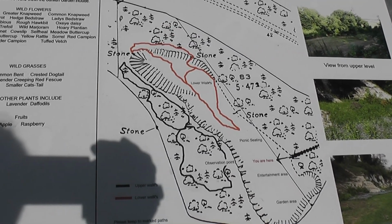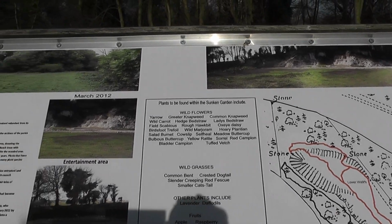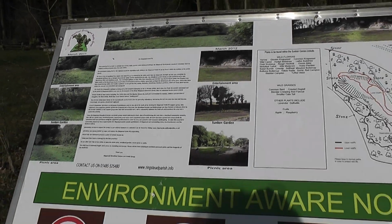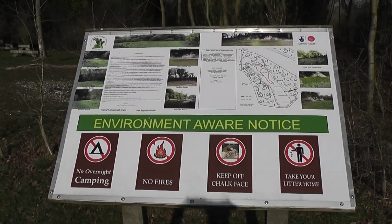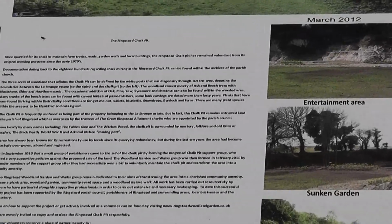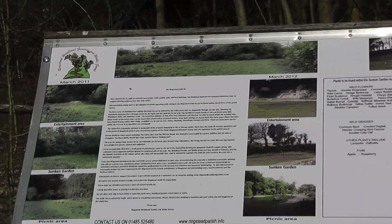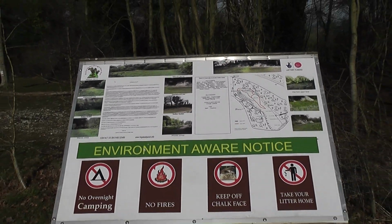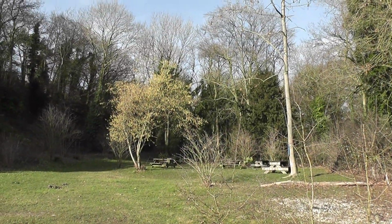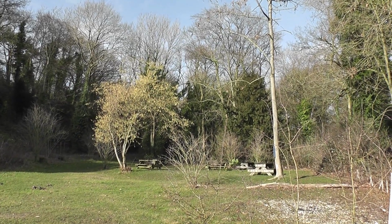See, this probably wasn't around when the walk was written up, which is why they send you down the valley bit. Anyway, worth the divert. See, if I stand back and zoom in, no, it still doesn't work. Anyway, Ringstead chalk pit, very pleasant little place. I'll come and have a cup of tea halfway round, well, third of the way round the walk.